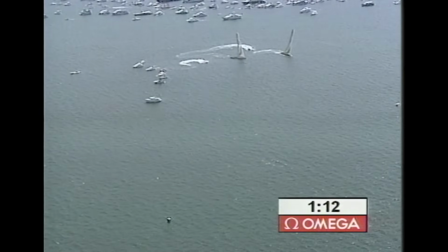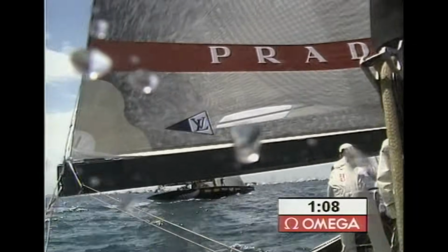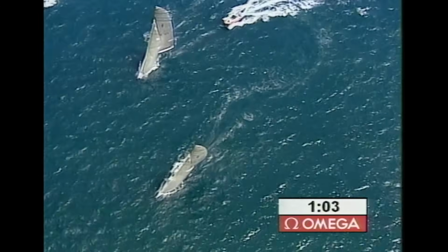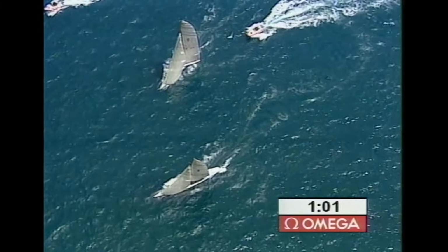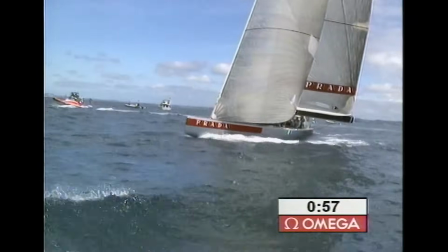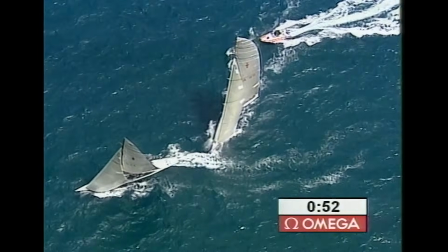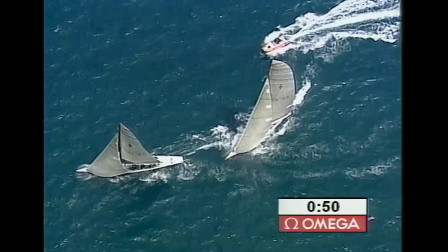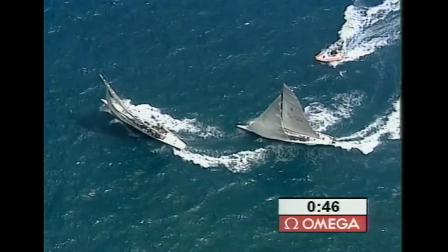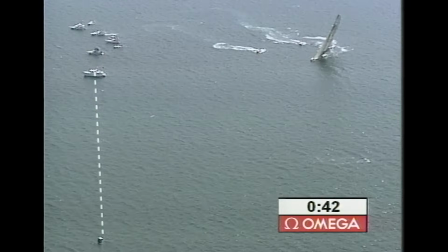Outside the starboard lay. I wonder if Team New Zealand want the left as well, Chris. Anyway, it is Team New Zealand to leeward. They want to start tight under Prada's lee bow, full chat at the line. Team New Zealand are leading back in, are they? Good position, Team New Zealand.